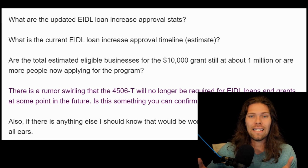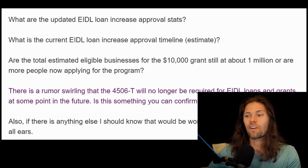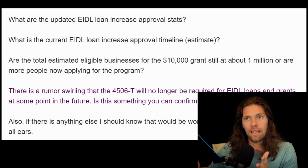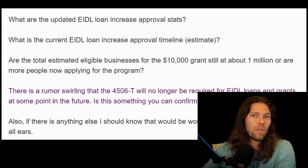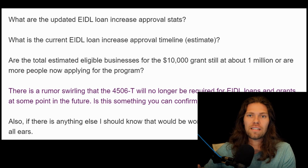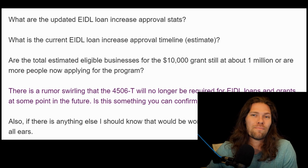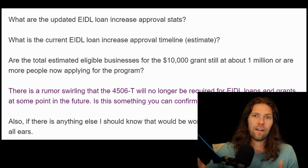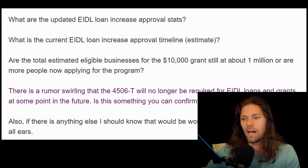So what are the updated EIDL loan increase approval stats? Where are we at? What is the current EIDL loan increase approval timeline? Is it taking 8 weeks, 16 weeks, 32 weeks? What can I let people know? That way you don't apply for this and assume it's going to be next week or the week after that where you get funded. So you can actually know if it's going to be 30 weeks from now. As bad as that is, you'd rather know that than just check your bank account every single day hoping that you see this deposit. It would just give people a little bit of peace of mind.